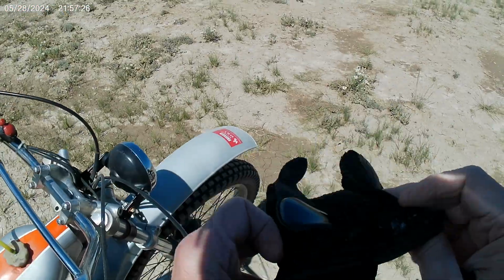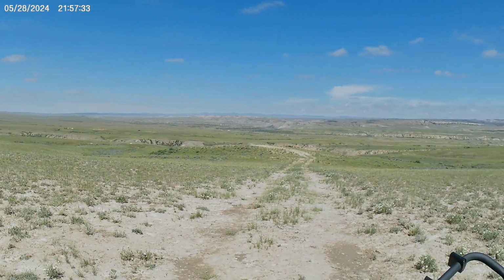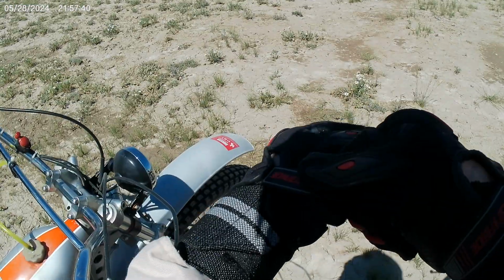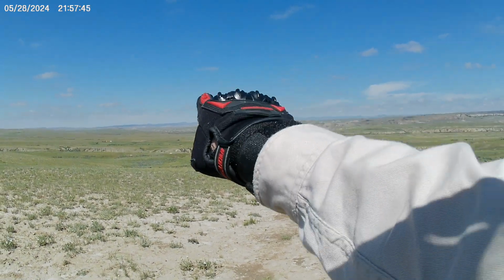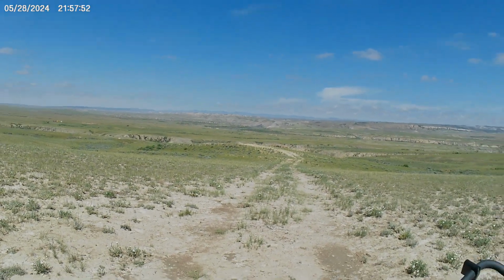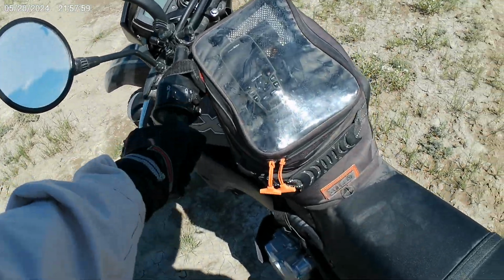Well, let's continue on down to the bottom down here and see if we can assess where we're at. So, hopefully there'll be a two-tracker that turns once we get across this next draw. Hopefully a two-tracker that turns and kind of heads north, northwest again. That's what I'm hoping we're going to find.